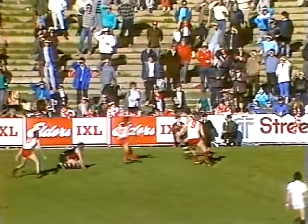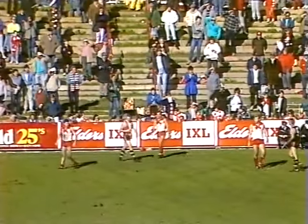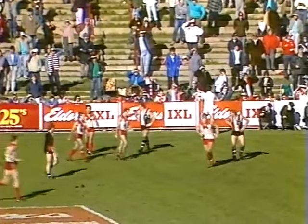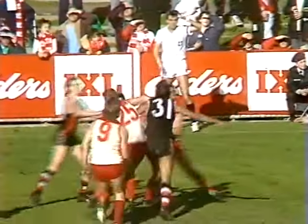Dwyer knocks it down to Cunningham. He got that one out pretty quickly, and Frawley's kick is smothered and ultimately over the boundary line. Not the biggest of crowds here this afternoon, but St Kilda fans in the stand pretty vociferous so far. But that's not unusual down here.